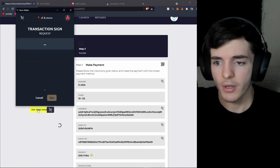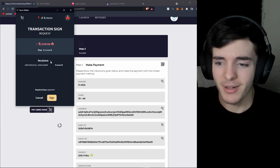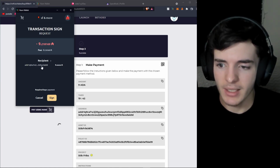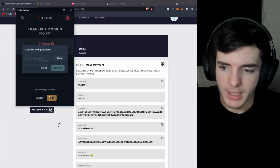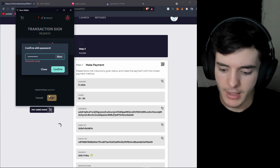No, this is not a smart contract, and you should always verify these when you're clicking these. It's not going to be on every trustworthy site out there. Make sure it's sending 9 ADA. Okay, it's sending to an address. This is probably the address that is listed here. As you can see, it ends in 5ALZLD, same right here. Press sign, put your password in, and confirm that, and then you'll be ready to go.